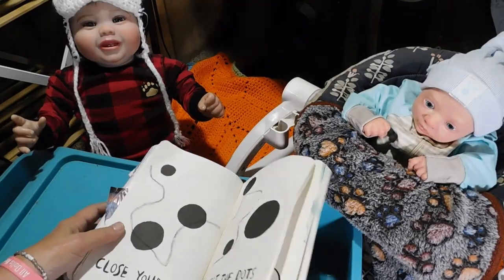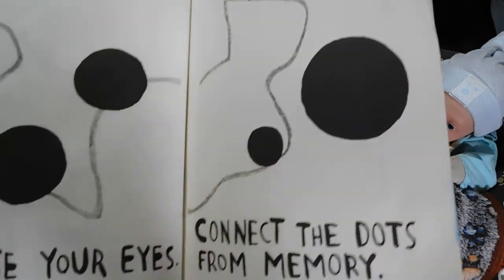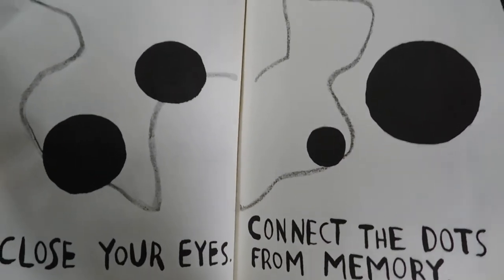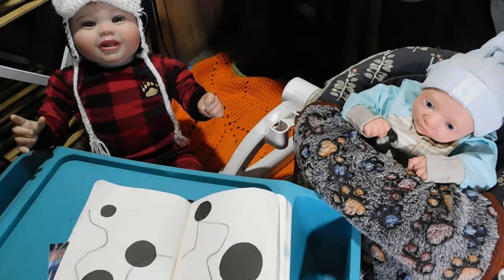Wow. Okay, so this is how I did with my eyes closed. Almost, I left out that big dot there. But, yeah, that's how we scribbled. So let's try it again with a different color.